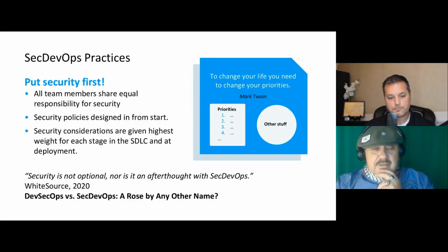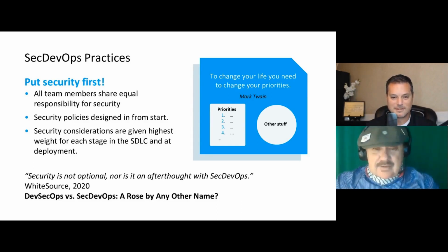There's this idea that Mark Twain long ago, his famous recording says, to change your life, you need to change your priorities. What I see again and again and again, just as you mentioned, Jeff, is that if you don't give security a priority, it generally gets pushed to the back end of the project, and then you have potentially a lot of vulnerabilities and problems that are hard to catch up with later. So putting security up front, it doesn't mean that's the only thing you do, of course, but SecDevOps really is the idea of put security first in terms of your mindset and then what you're doing while you're implementing DevOps.